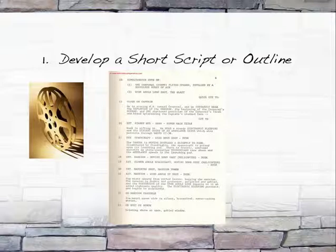Like I said, you need a script. It doesn't have to be fancy. It doesn't have to be Hollywood style. You just have to have some idea of what it is that you're going to do. You have to write it down. Make an outline. Make a little script. Break it into columns. Left side is the audio. Right side is the video. What are you going to see and what are you going to hear? Put together a script or an outline.